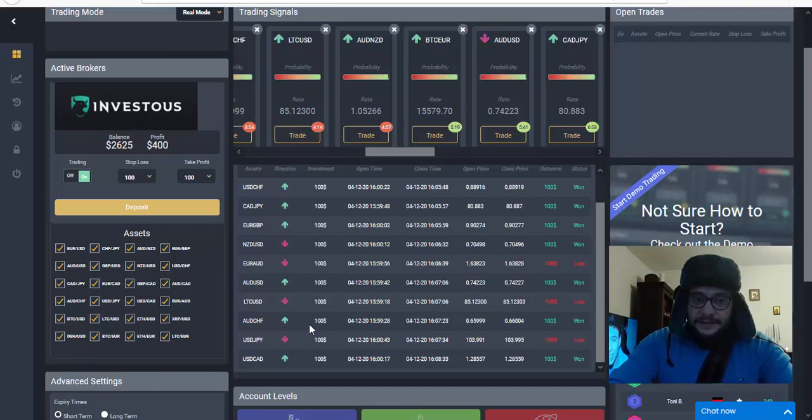Australian dollar Swiss franc, it's a buy, winning trade. US dollar Japanese yen, it is a sell, a losing trade. And US dollar Canadian dollar, it is a buy and $100 winning trade. So that's it.